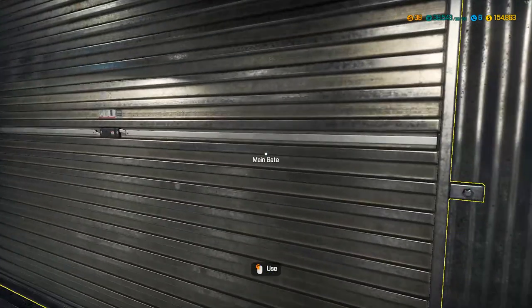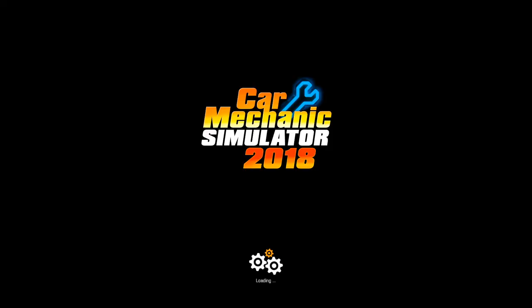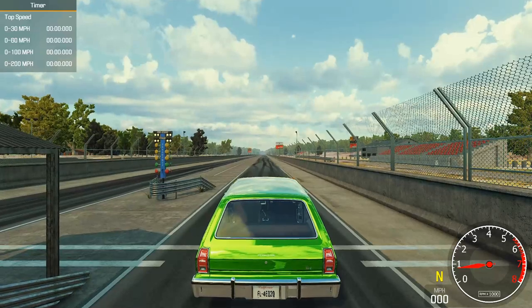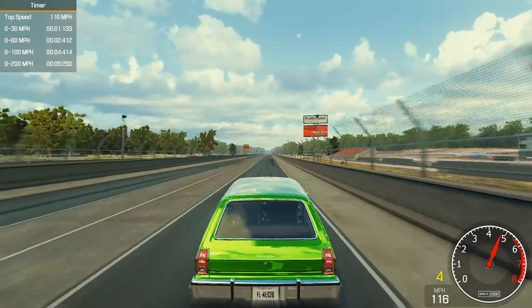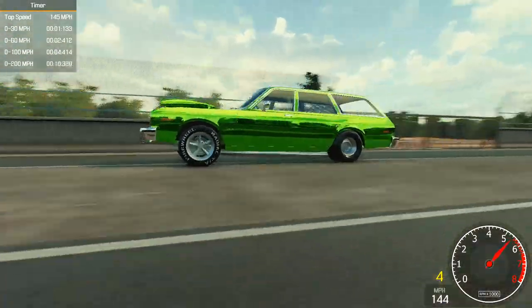All right, speed track. See what she does with our Volare wagon dragster. This thing's going to be nuts. In fact, I don't even think it's going to go in a straight line. We shall see. That's a lot of torque. Oh, it sounds so crazy. Let's see what she does. Oh, she takes off. It does go in a straight line. It's already topped out.